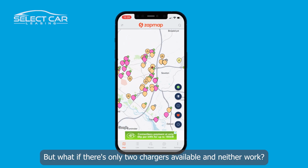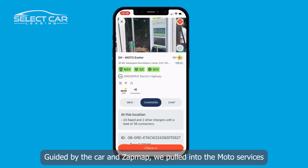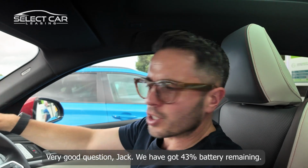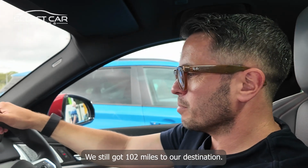But what if there's only 2 chargers available and neither work? Guided by the car and Zap Map, we pulled into the Moto services with more chargers than you could have dreamed of. How much battery have we got left? Very good question, Jack. We have got 43% battery remaining. We've still got 102 miles to our destination.